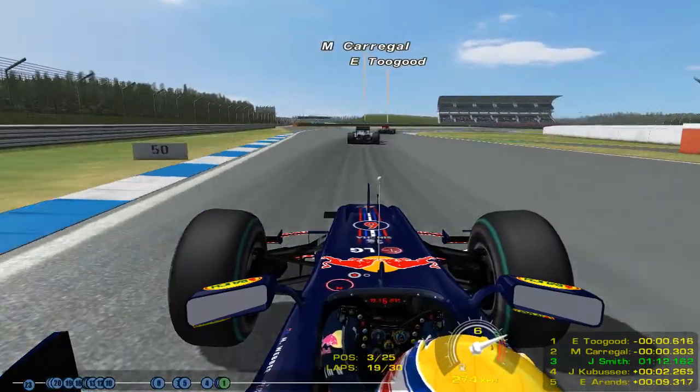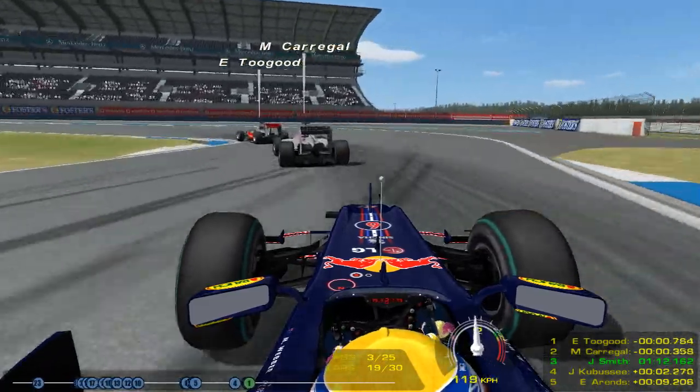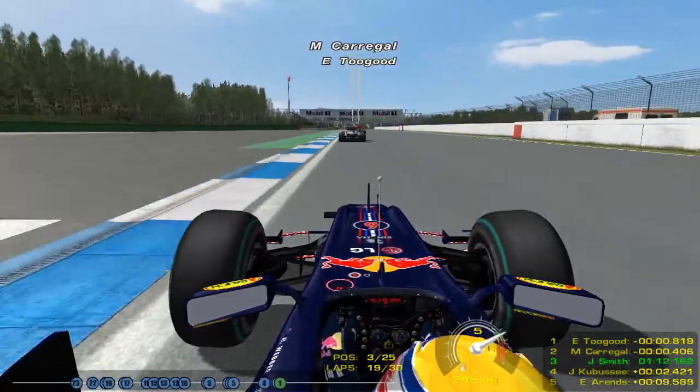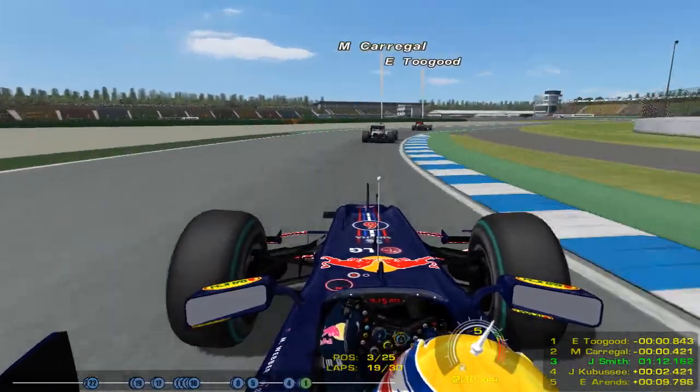We're on board with the Red Bull now, sitting in 3rd position, eyeing up Carrigal and Too Good. And he's going to be thinking, I have more pace than these guys. I can pass these guys. Too Good and Carrigal. Well, Carrigal's been in a Sauber the whole season. It's a torrid season so far.